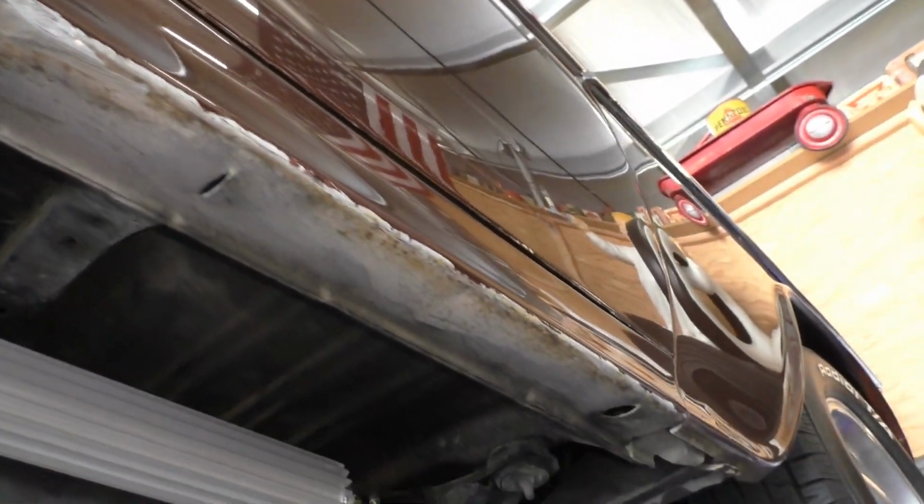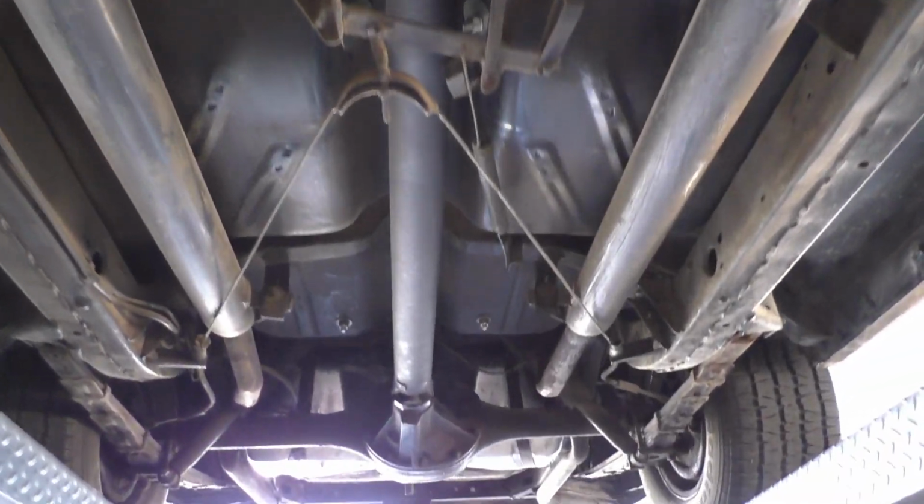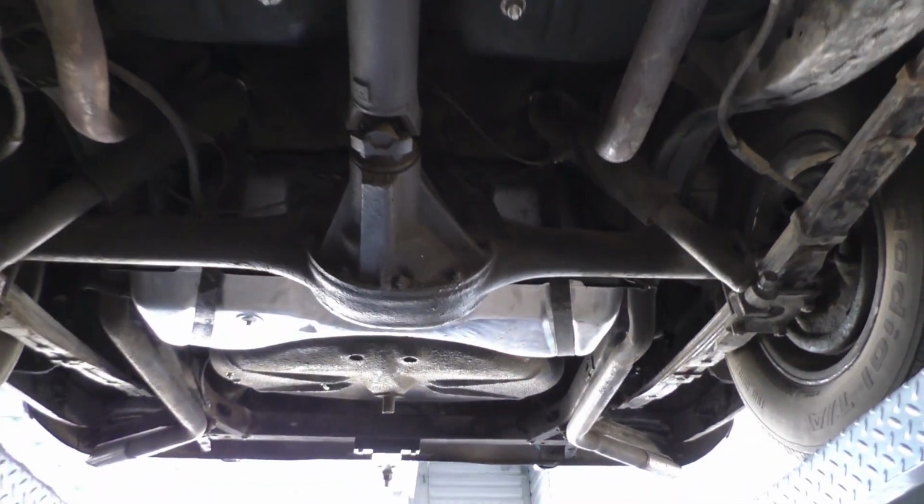Anyway, we're thinking you get the idea. We'll do one more little tour backwards. It's a factory V8 rear differential here.